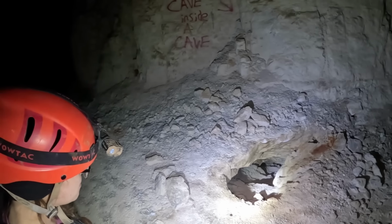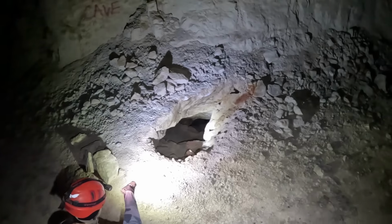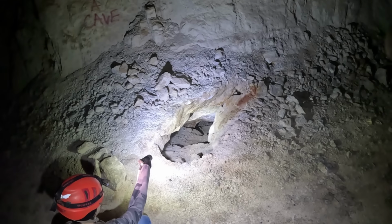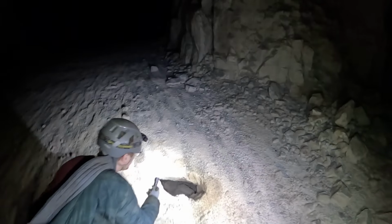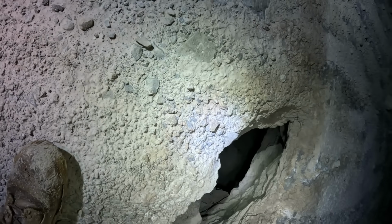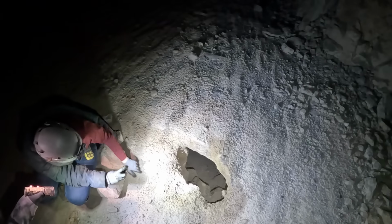Edward. Look at that. You want me to poke in real quick? Is it safe? I mean, it don't look like it keeps opening up in this place. It just keeps opening up. Oh my gosh. Someone's gonna fall through this thing if they try and mine this. That's passable. Barely. Oh yeah, you could go in there. You could go down there. We'll come back for all these holes.